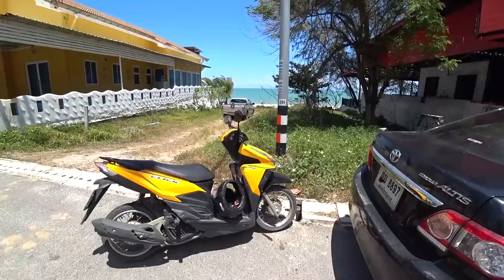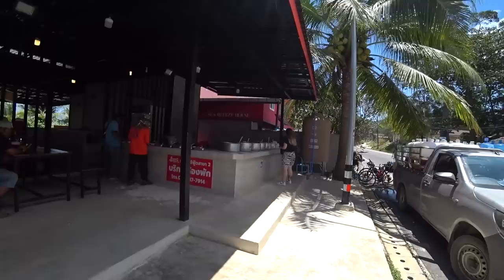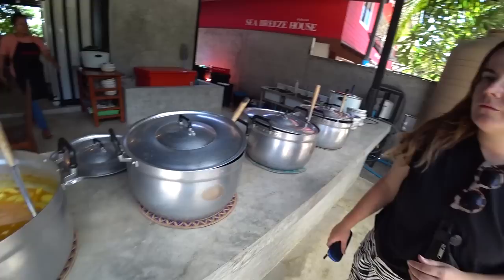We've just driven past what looks to be a rice and curry spot. A few people are pulling over and eating. I've just seen the pots, the silver pots. That's what you need to look for. Anytime you see a lot of silver pots by the side of the road, you know you're in for a treat. So yeah, I think just a typical rice and curry spot. Maybe seafood curries. Yeah, fish curries.